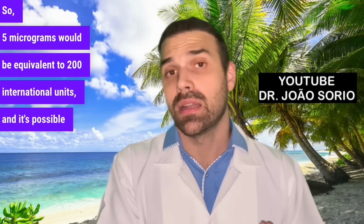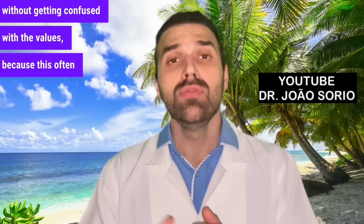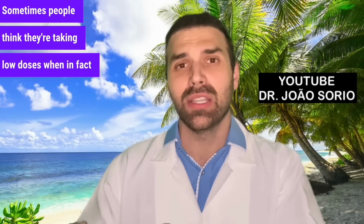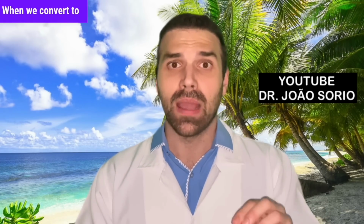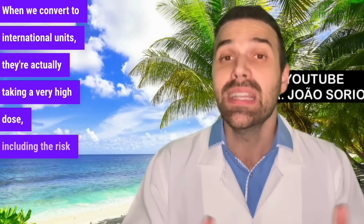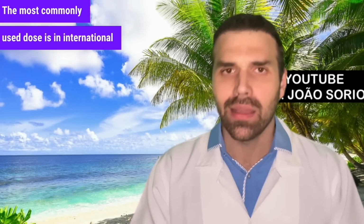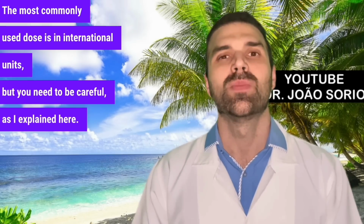It's possible to make this conversion without getting confused with the values, because this often happens. Sometimes people think they're taking low doses when in fact the dose is in micrograms. When we convert to international units, they're actually taking a very high dose, including the risk of vitamin D toxicity. The most commonly used dose is in international units, but you need to be careful, as I explained here.